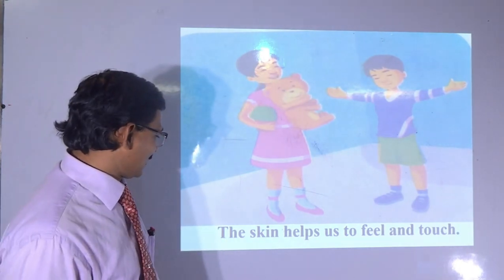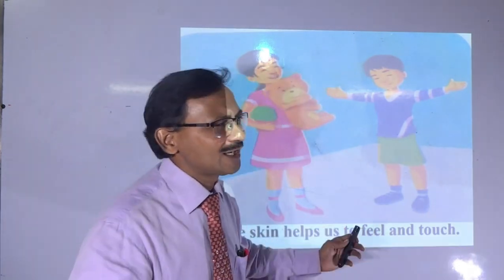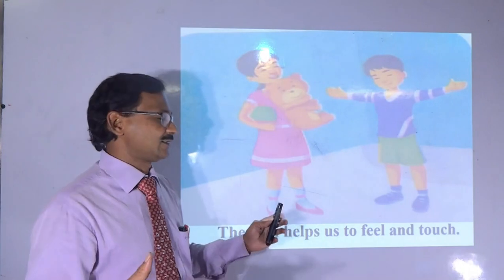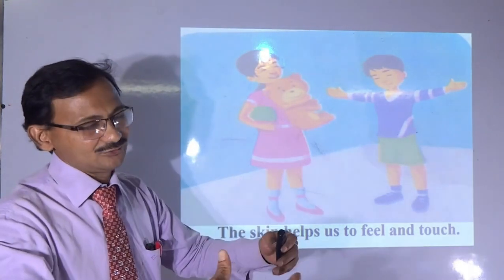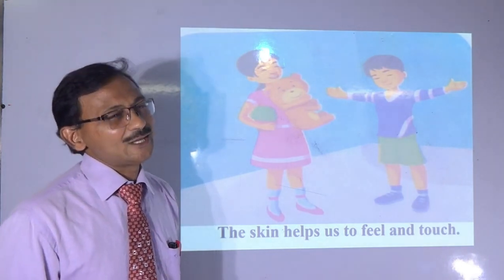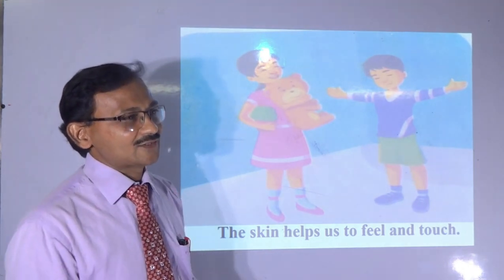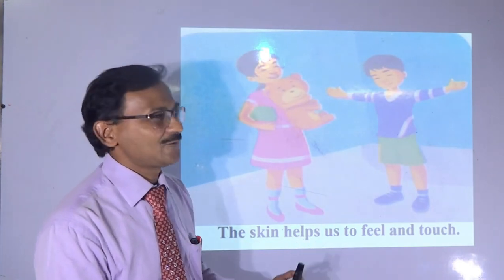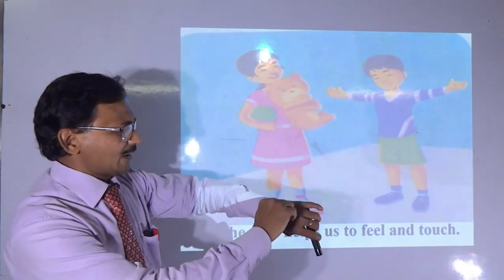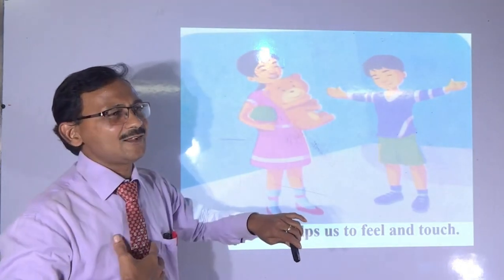So here it says the skin helps us to feel and touch. When father and mother hug you and you feel their touch, you know that they are loving you very much. Am I right, student? You miss this one, because if nobody loves you, they will not hug you. Okay? That's feel and touch. Skin helps us to feel and touch. Not only that, when we do some mistake, and our parents sometimes spank us, we feel sad. Am I right, student? Like for me, you see, if I pinch here, that means I am feeling bad. My brain is working that I am feeling bad.